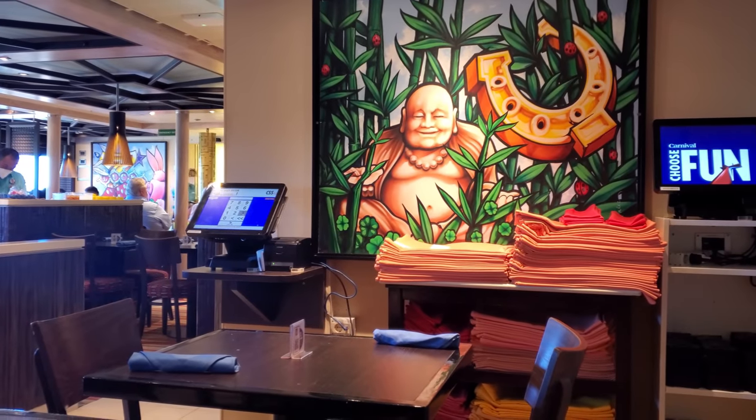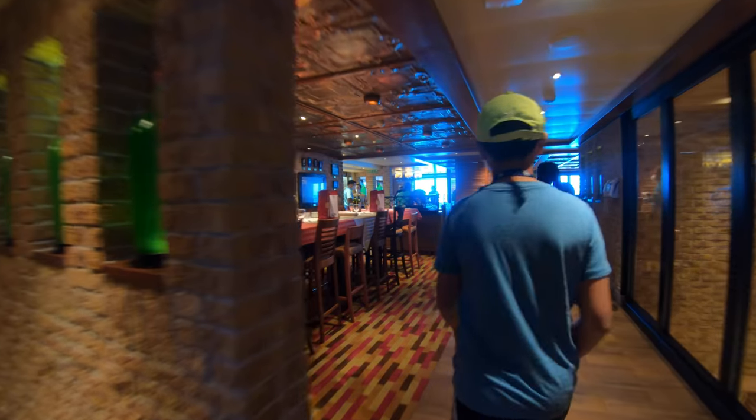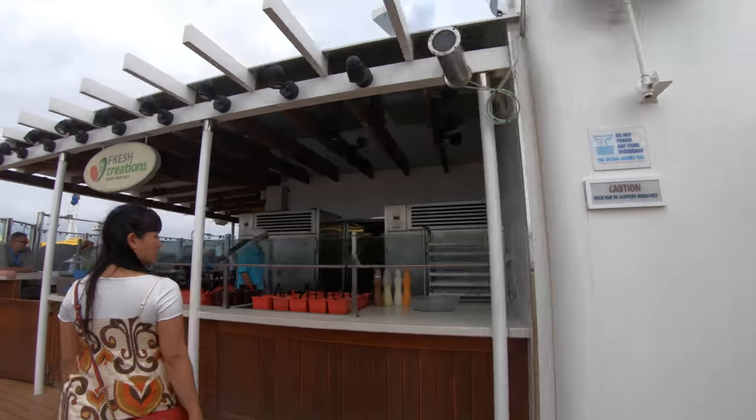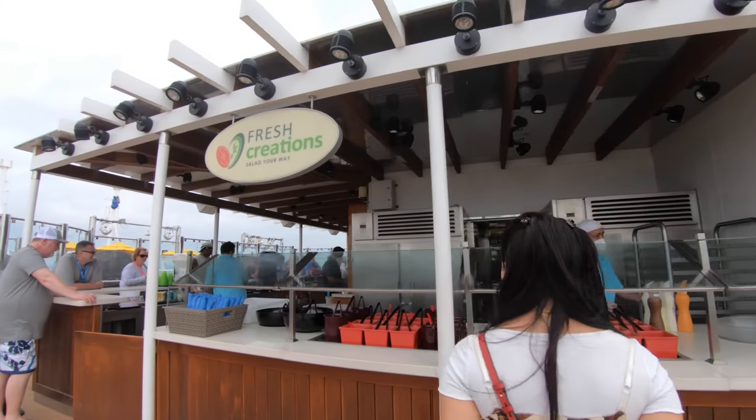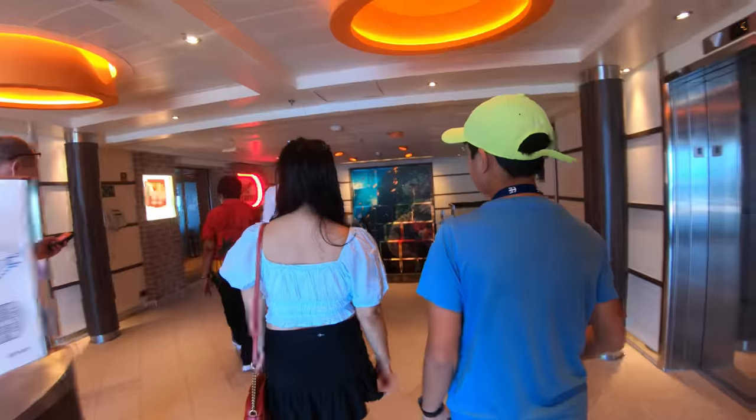So the first of these three surprising options is called Mongolian Wok. The second is the Pasta Bar, and the last one is called Fresh Creations Salad Bar. They're all included with your Carnival cruise fare, no need to pay extra.